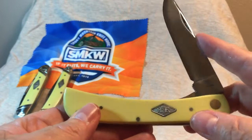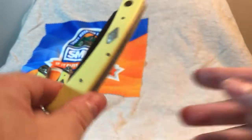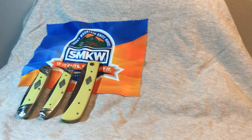I love the liner lock work knife, aka Sodbuster, and that's the full size one. Really nice and big, 4 3/4 inches long. Totally awesome. Okay, pretty cool here too.